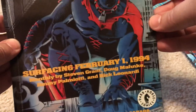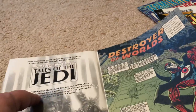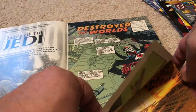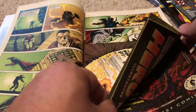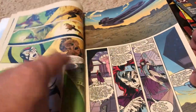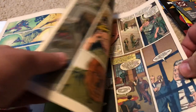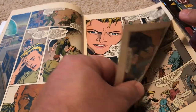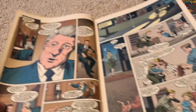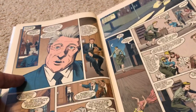Next is Out of the Vortex, by Dark Horse, and this is from 1993, Star Wars Tales of the Jedi. Is this supposed to be Bill Clinton? I think it is.